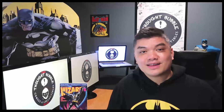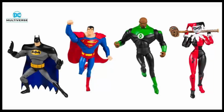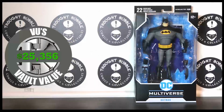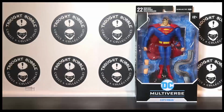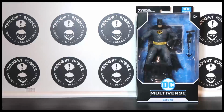Another reason why 2019 was such an awesome year was that Todd McFarlane finally got the license from DC Comics to create and produce the DC Multi-Universe toy line. And of course, when the inaugural wave was introduced with the Batman the Animated Series figure, I immediately jumped on it. I also picked up Superman from Superman the Animated Series. And since I am a fan of Jason Fabok and his work on 2020's Batman 3 Jokers, I had to get this action figure as well.